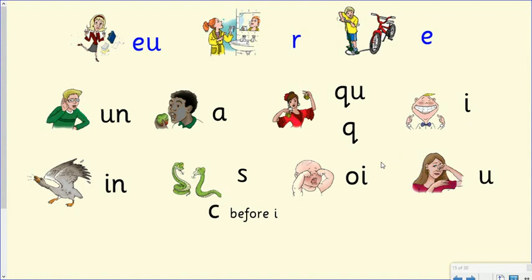Letter I. If we see a letter I in English, we either go I or we go I. But in French, we go I. IN in English is in. But in French, it's un, so very different. Now, an S in English can go S. And can a C before an I go S in English? Yes, like in city. And C before an I in French goes S. Now, when we see an OI in English, we don't go wa. But in French, if you're reading OI, you go wa. And if we see a U, we don't make this sound that we make in French, which is U.